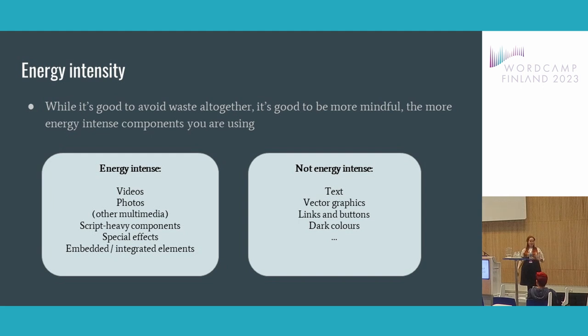And another thing that you want to think about is the energy intensity. While it's good to avoid waste altogether, it's also even better to be mindful of how energy intense the components or blocks or elements that you are making are. As an example of energy intensity: videos, big photos and other multimedia, probably it's a bit rare that you would have sound clips on your site, but anyways, some really heavy script stuff, special effects and embedded or integrated elements, those are kind of intense. And then some pretty plain stuff like text, vector graphics, links, buttons, dark colors, color areas, lines, stuff like that, those are not very energy intense.